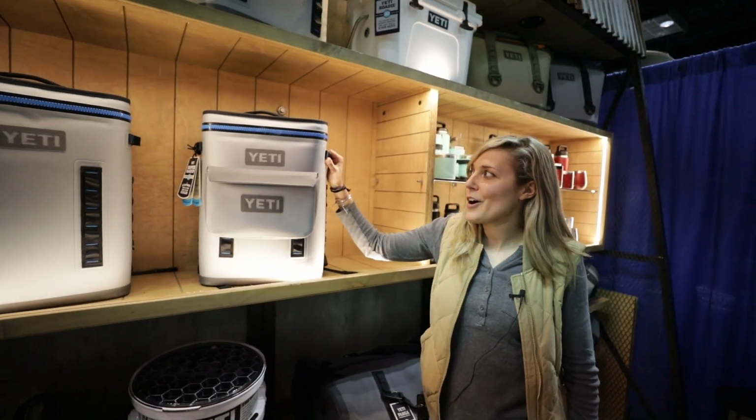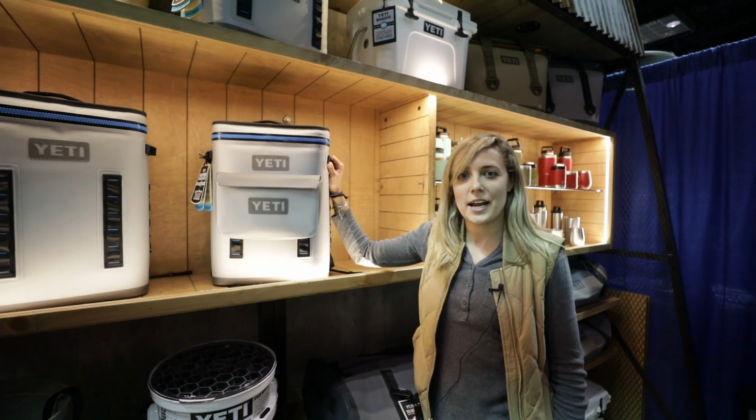So this is the Yeti Hopper Backflip. It retails for $299.99.